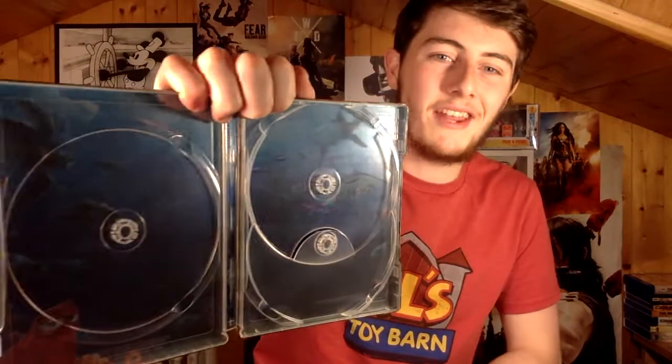And I'm just realizing as I'm saying this, I don't have Finding Nemo here, and you know what? Hold on two seconds, I'm going to go find out where Finding Nemo is. But first, actually, the inside artwork. I've got to show you the inside artwork for a steelbook. So, okay. There we go. That's the inside artwork.